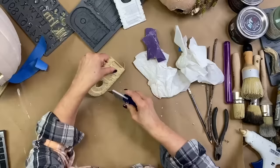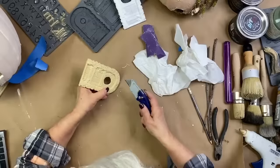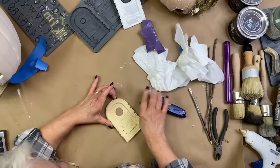So any little leftover bit of resin that's here, you can sand it or you can shape it with your craft knife while that is still soft, which makes it kind of nice.